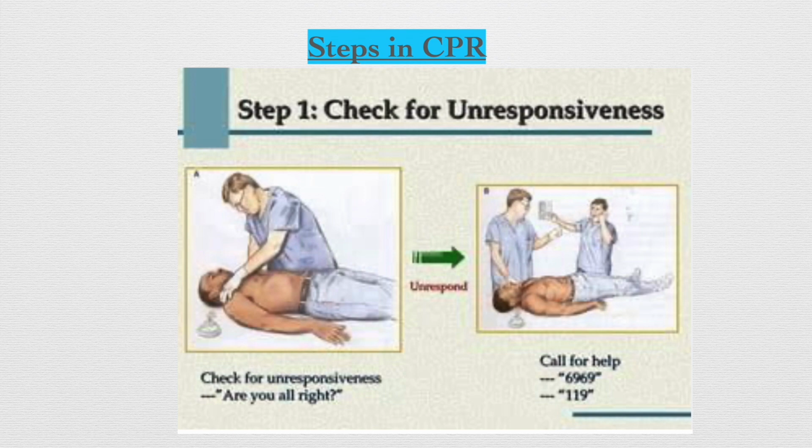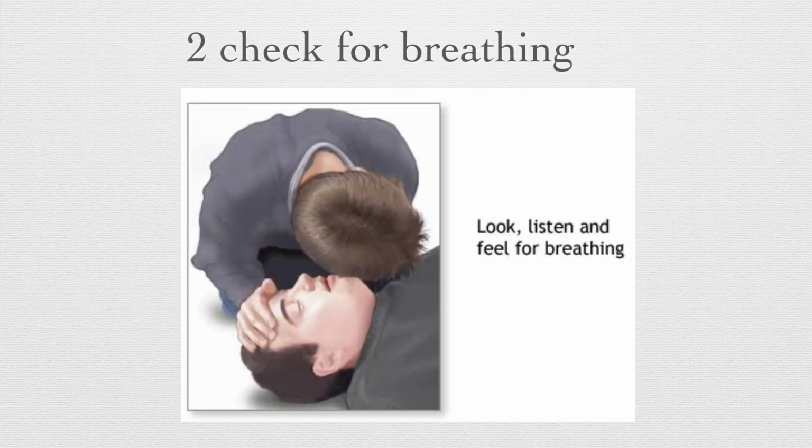How to check responsiveness of a patient? Tap or gently shake the patient and shout, "Are you okay?" If the patient is not responding, move to the next step. Check for breathing by keeping your cheek against the victim's nose and looking at the chest for rise and fall. Simultaneously listen and feel for exhaled breath against your cheek. Checking breathing is very important because CPR should not be administered to a patient with spontaneous respiration. It will cause injury.